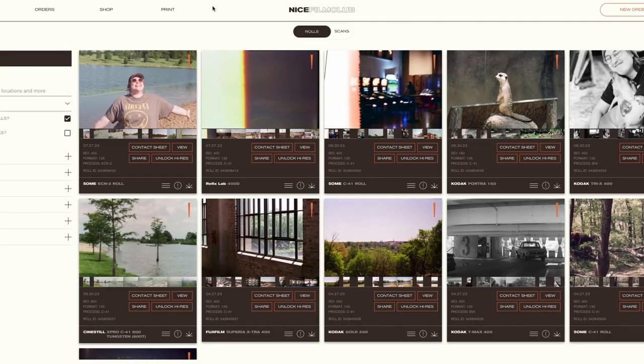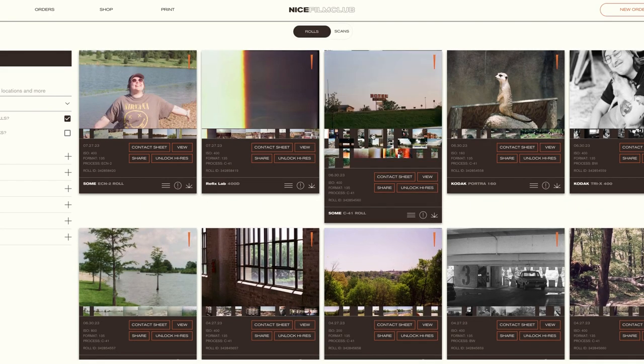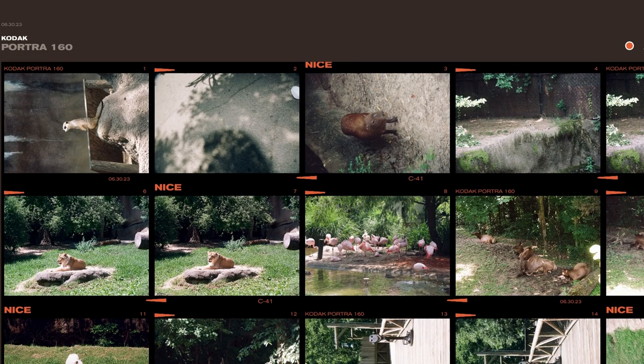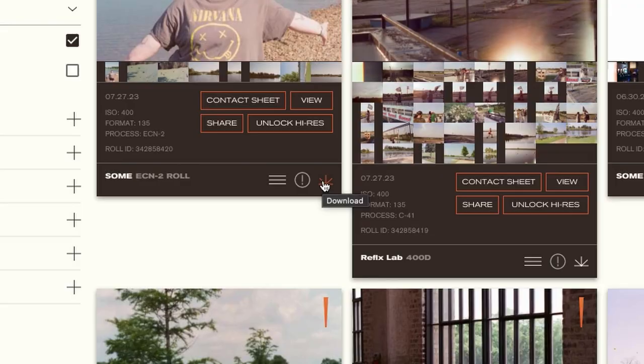Depending on the lab that you're using, you could receive your scans in a few different ways. In my case, Nice Film Lab has an online portal that holds all of my scans, so that's where I head immediately. As you can see on their portal, you can see the film stock of this roll, a preview panel that you can click through, a digital contact sheet to see all of your photos at a glance, and the most important button, download.